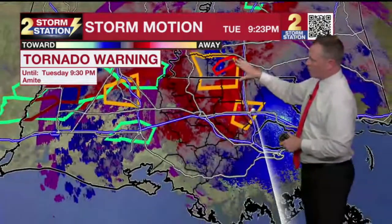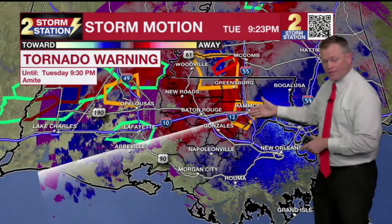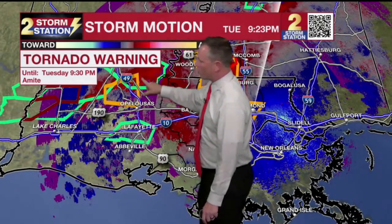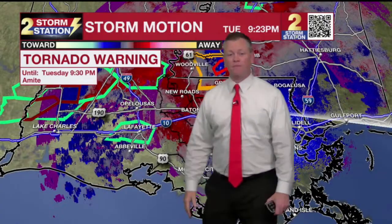is the tornado warned storm in Liberty. We do have other warnings in the region, a severe thunderstorm warning that includes Hammond. No rotation with that particular storm, maybe some hail and some gusty winds. And then warnings galore to our west. Severe thunderstorm warning outside of Opelousas. The green boxes are where we have several flood advisories.